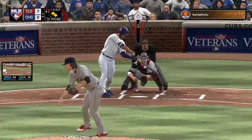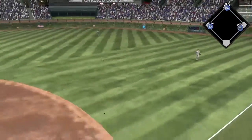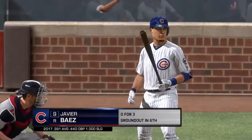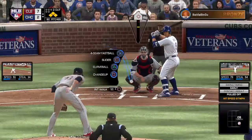I'm pretty surprised by the location on those last 3 pitches. The book on him is that he hits the away pitch pretty well, and he just saw 3 in a row out there. So does he go back out there again? No, Matt, I expect him to mix it up. Most catchers won't call the same location over and over and over, second baseman Javier Baez.